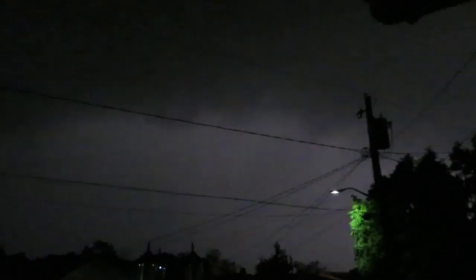Okay, it started to rain. Very heavy rain. Wind is picking up. Now I'm standing right next to my door. Wow, it's getting heavy. I think I should go in the house.